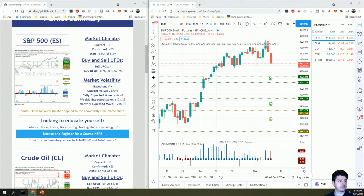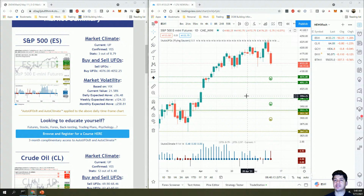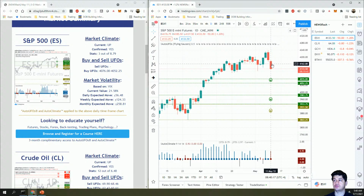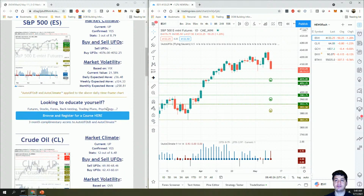Just to make sure everything's still looking good. Yep. Based on the VIX, again, this is extensive volatility that we're looking at here. So this is definitely a time to be cautious. Obviously, we have two significantly big candles. We've dropped down from 4,200 down to the 4120s. So this is a big move down.